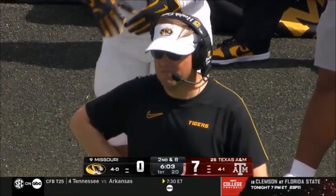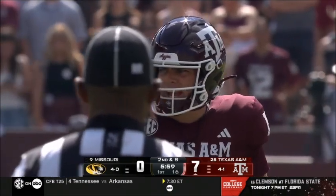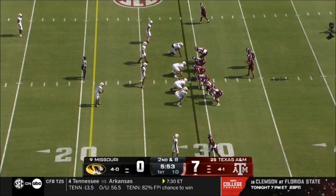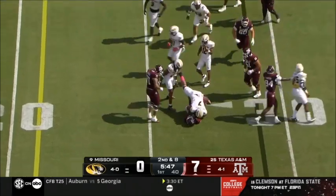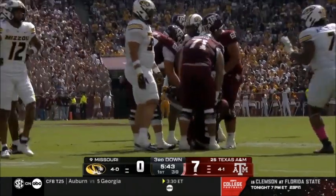As Eli Drinkwitz looks on, hoping his defense can find an early answer here against that guy. Connor Wigman was back at practice all week, got the nod in pregame warmups. Now another opportunity here. Amari Daniels, and Daniels goes ahead before he is driven down by Chris McClellan. It'll be 3rd down from there.